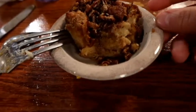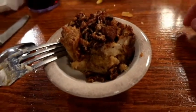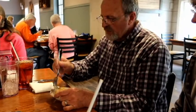And this is dessert. It is a cinnamon bread pudding. Mom got it. What do you say about it? It's delicious. We got Mom to do a food review. I'm glad we documented it. It's good. Hannah got chocolate chip cookies. And Dad got an apple cobbler.